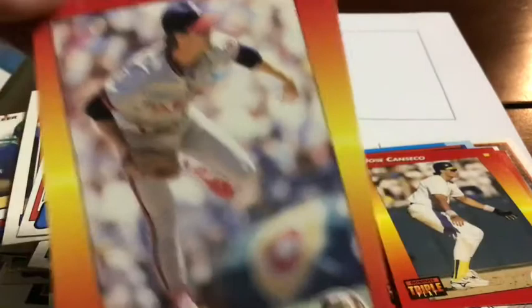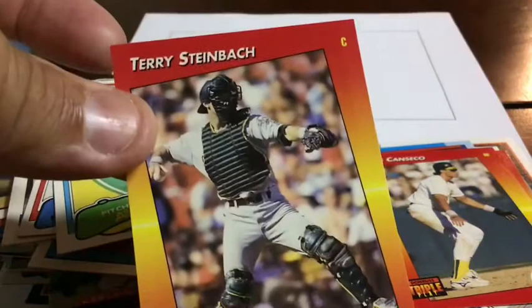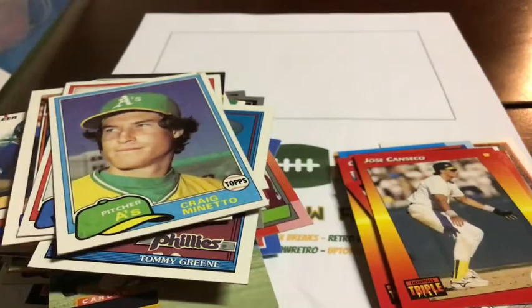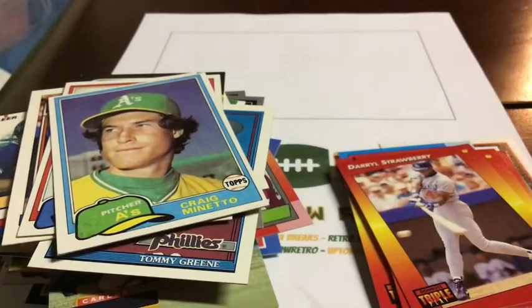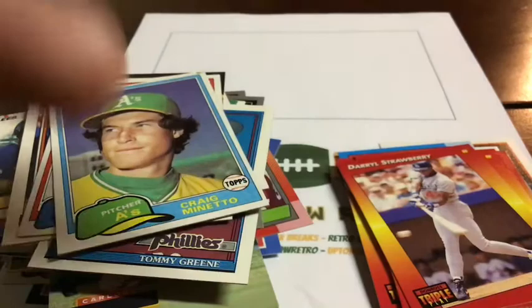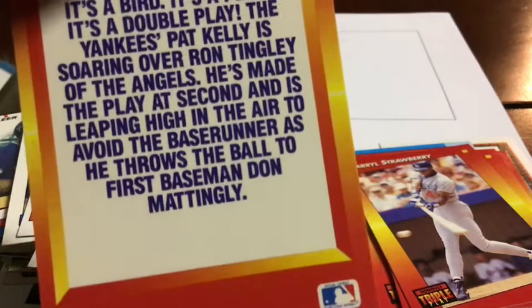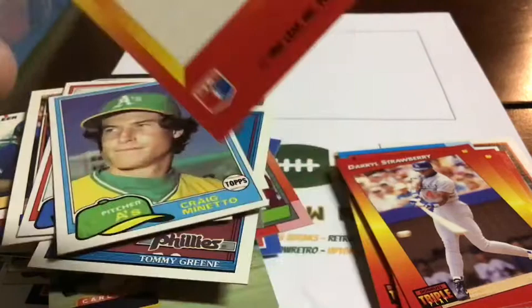Mark Langston. One of the most underrated catchers of all time, Terry Steinbach. Pete Harnish, Glenn Allen Hill, the Darryl Strawberry, and then this one must be a game card. It says awesome action. It's a bird, it's a plane, it's a double play. The Yankees' Pat Kelly is soaring over Ron Tingley of the Angels. He's made the play at second and is leaping high in the air to avoid the base runner as he throws the ball to first baseman Don Mattingly. Well, at least it's got Mattingly's name on it.